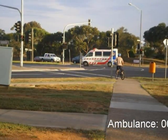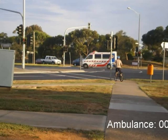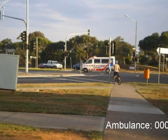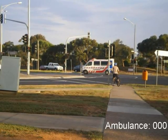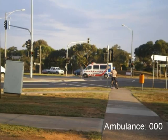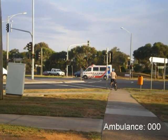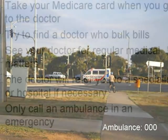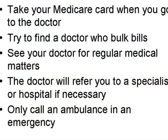In an emergency, you can take the patient straight to the emergency department of a hospital. If it is life-threatening, call 000 for an ambulance. If you need an interpreter, call TIS, T-I-S, on 131 450.